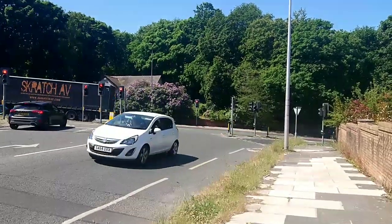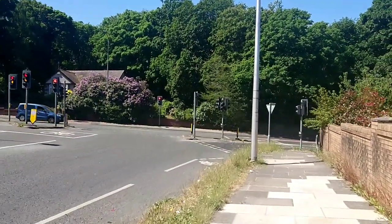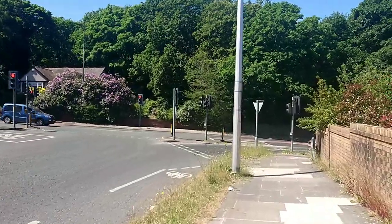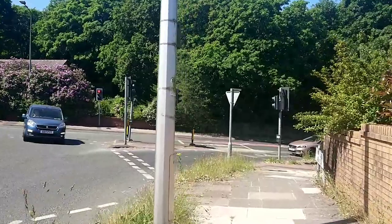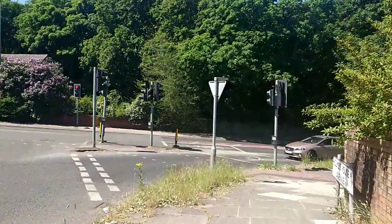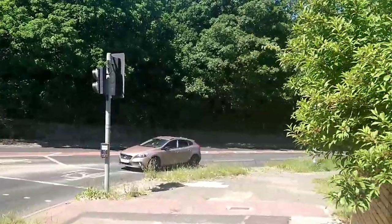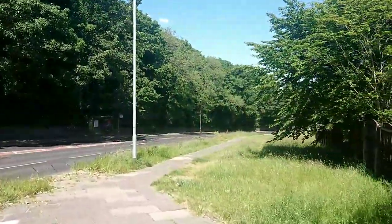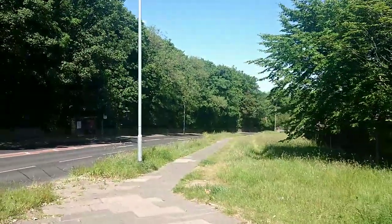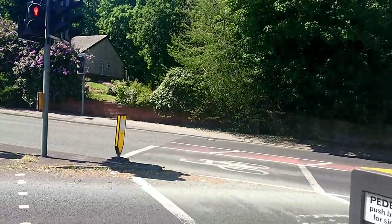So Pemberton Road runs from Pony Dick all the way up to the top of Windy Harbour. It even crosses the M6 motorway. But we're not going to go all the way down this way. Pemberton Road starts down there, joins Billings Road at Pony Dick, and we're just going to cross over.